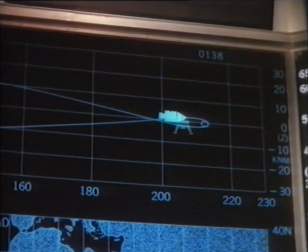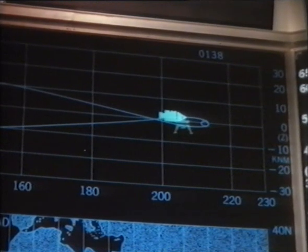12:35 a.m., April 14th. 3.5 hours since the explosion aboard Apollo 13. In space, the astronauts are now crowded into the lunar module. It has become their lifeboat. And at Mission Control, crucial decisions must be made.